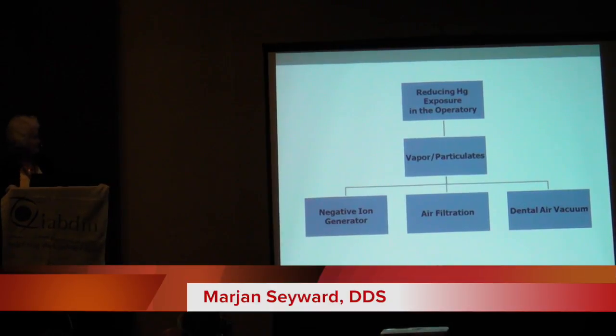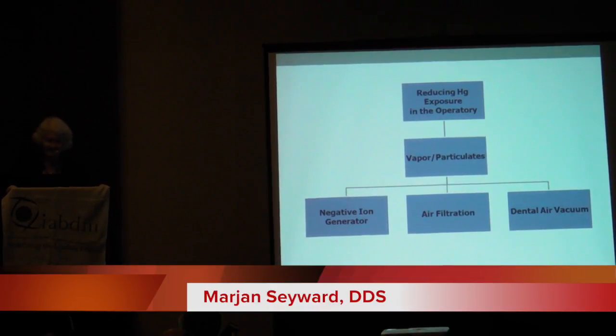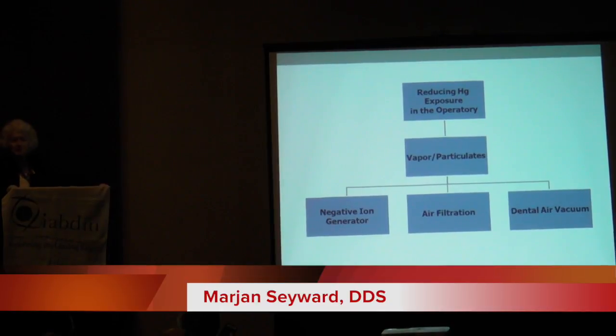Next, time to save the environment. So we want to reduce the extra mercury exposure in the operatory. So the issues are the vapors and the particulates. So we use the dental air vac, air filtration, and the negative ion generator.